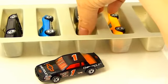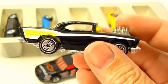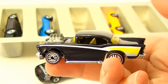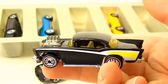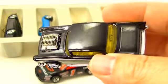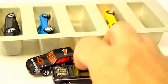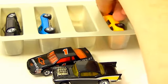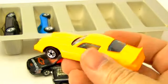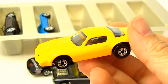Let's do this 57 Chevy next. I don't have this one. Black with yellow and white. Don't know much history on it. I think this one was an exclusive to the set. Both of these were exclusives, I think. The orange Camaro Z28, this one with the black walls also.